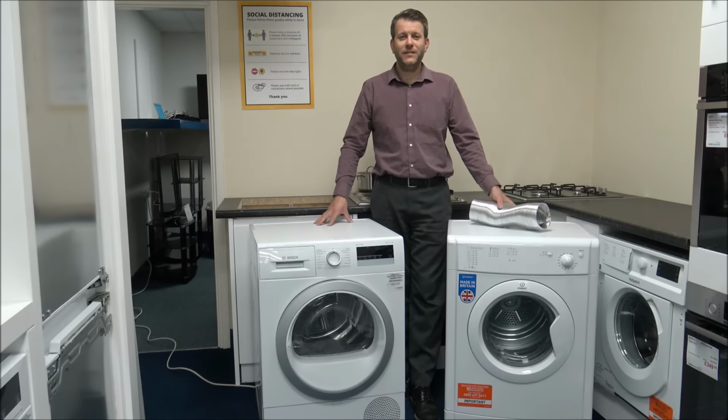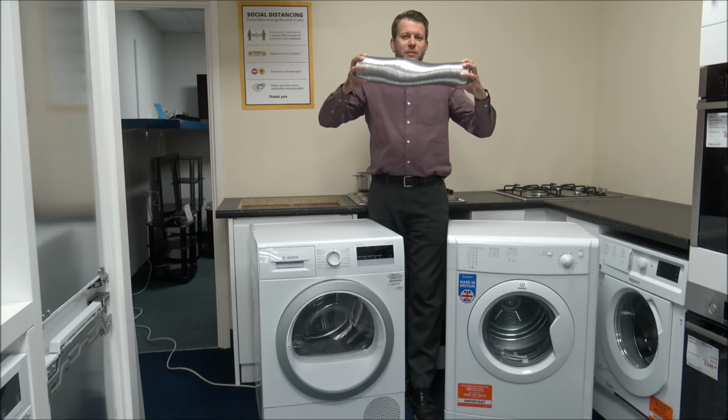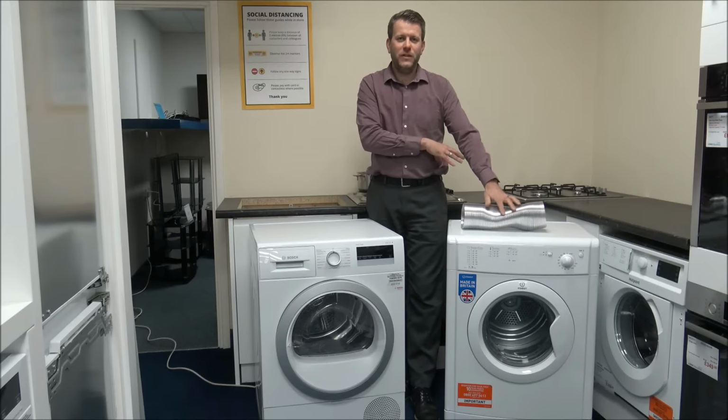So number 1 on the list, and I'd consider one of the more important things to consider, is whether you want a vented dryer or a condenser dryer. So this is a vented dryer, and this comes with a hose like this. This just expands and it normally connects around the back of the tumble dryer.